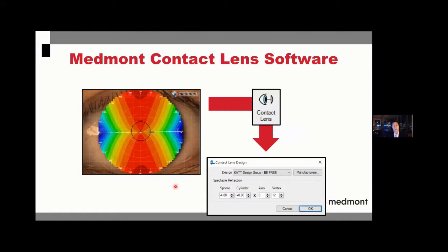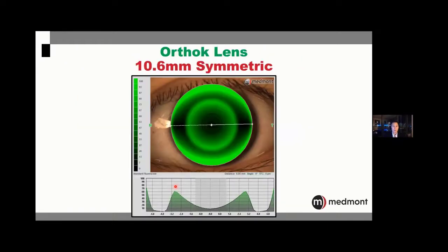So then, once I've got my ideal eye, I'm going to select the lens that we're going to use. In this case, we might use the B-free lens. I'll enter in the Rx, and the software will calculate for me the appropriate starting point. Now, I have the ability to select a symmetric or a toric lens. In this case, the default is a symmetric. And what can we learn about the fitting of this theoretical pattern?